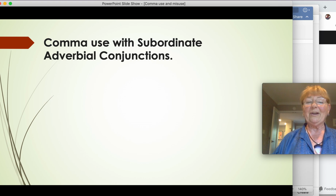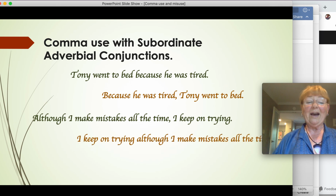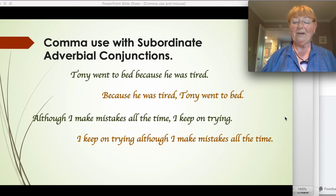Now, you do remember subordinate adverbials, adverbial clauses. Here we've got comma use with subordinate adverbial conjunctions. Remember those? Tony went to bed because he was tired. No comma. Because he was tired, comma, Tony went to bed. Although I make mistakes all the time, like in videos, comma, I keep on trying. But I keep on trying, although I make mistakes all the time. So those are common uses of commas.